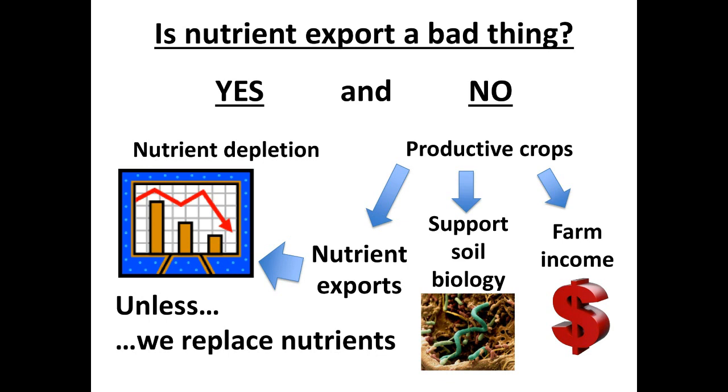But when you have a high yielding crop, you are inevitably exporting some nutrients. You can see that sort of in between the yes and the no side, and I'm moving over to the yes, it is a bad thing side, because if you keep doing that, you keep exporting and exporting and exporting, it gets back to that investment portfolio, right? If you are only taking stuff out of there all the time, depleting your capital, eventually the fund runs out. Unless, of course, you replace those funds and you add stuff back in.